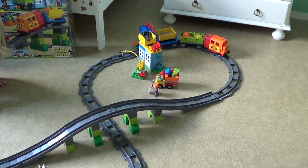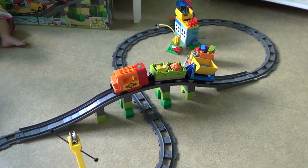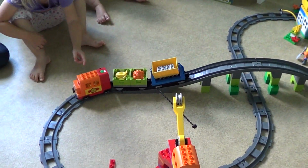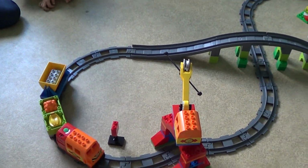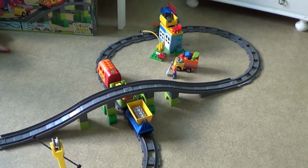Let's put it all together. Here we have it all built, and the train goes around, and the kids love it.